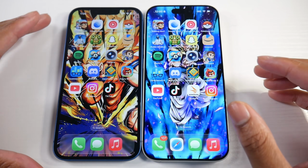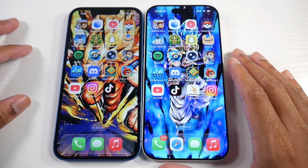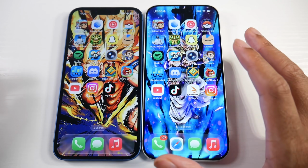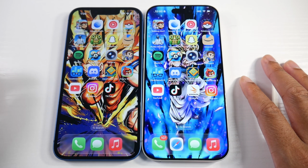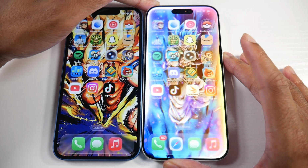Face ID has not changed on both. It works just as fine, as they both feel exactly the same. Now, what is going to be different with the software? There's actually a few things different, but the biggest thing is going to be the AI stuff, right?